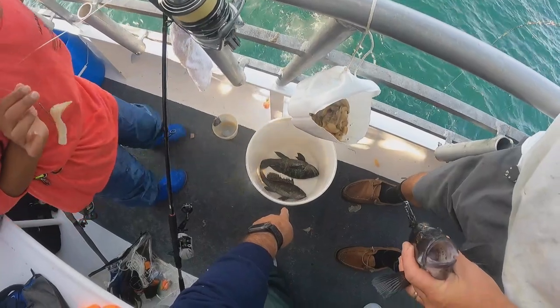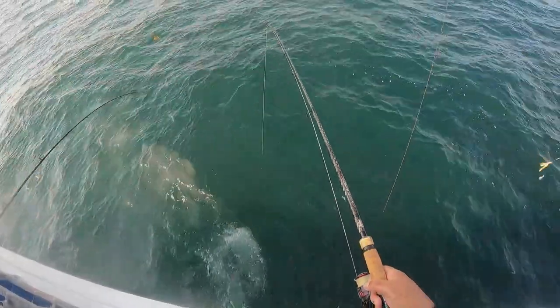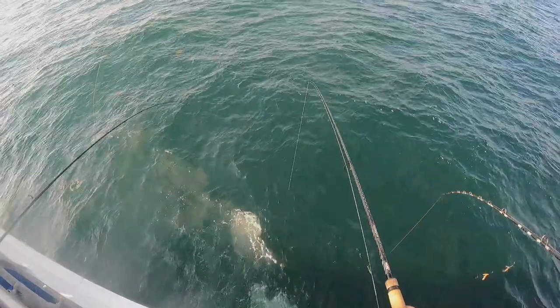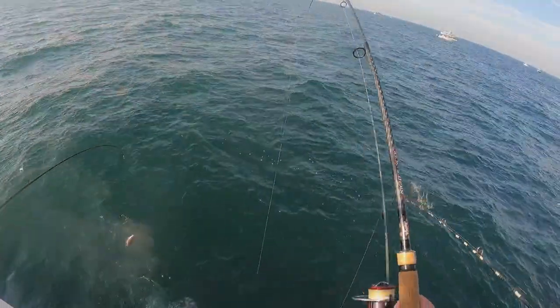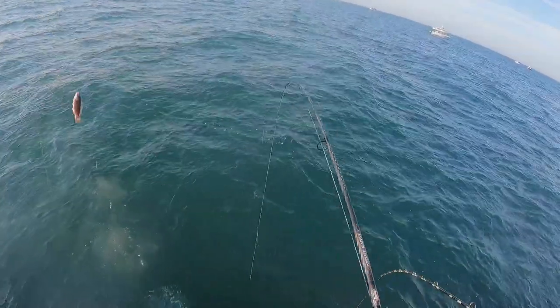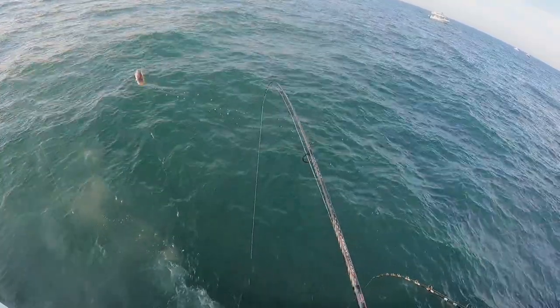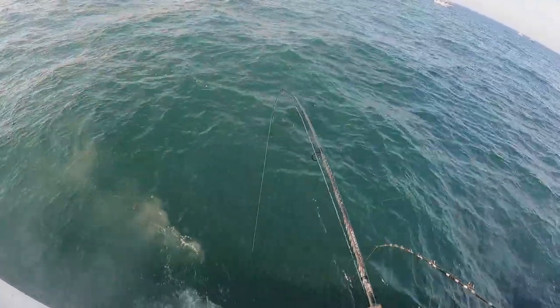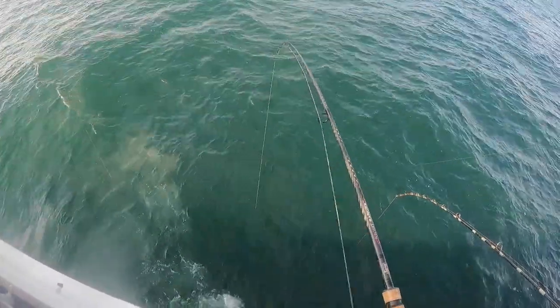Trying to measure that small one. That's not a keeper, right? Maybe corgi, maybe.